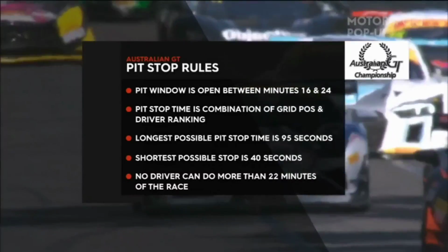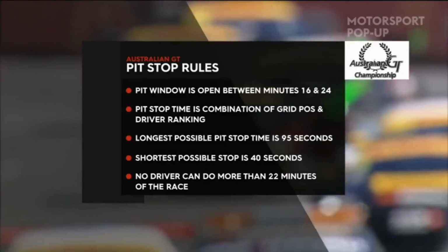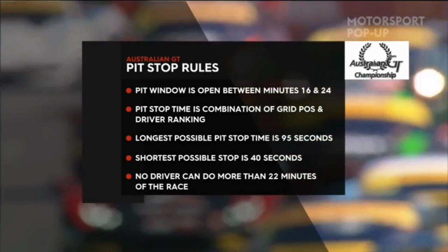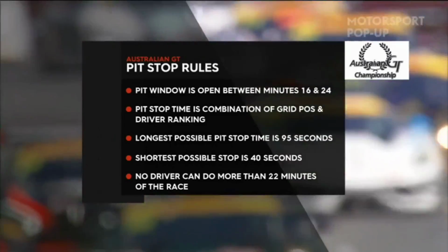Now the pit stop window is open between 16 and 24 minutes in the race, so right in the middle, and that combination of your grid position and your driver ranking is what makes up that pit stop time. Yeah, we should clarify that the pit stop won't be what you see in a V8 supercar race. In fact, most of them won't even change tyres. It'll literally be come in, hold in the bay.